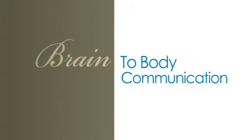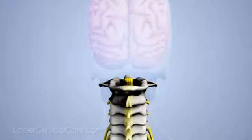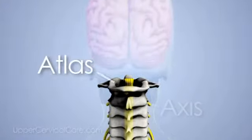To better understand how upper cervical care works, you really have to understand all the players involved in the system, your body parts, and how your body functions. We've got the top two bones at the top of your spine, the atlas and the axis. Your nerve system flows through those top two bones, and your nerve system is like the superhighway of communication throughout your entire body. And where is that communication coming from and going to?